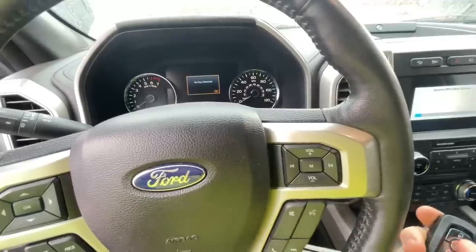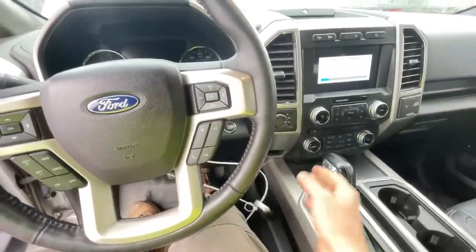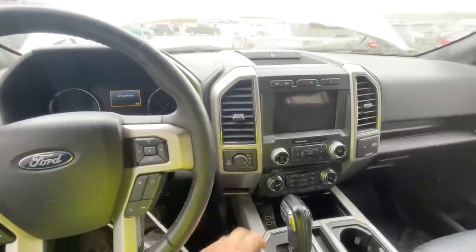I'm holding the key. Doesn't like it. Interesting. Let's try a couple things. So very interesting, it's not starting. It's saying no key. Maybe the battery died on the key.